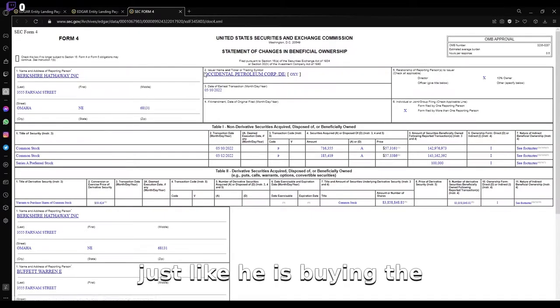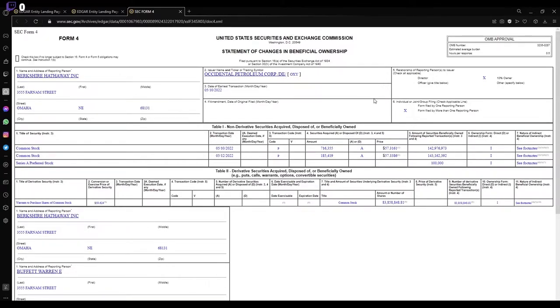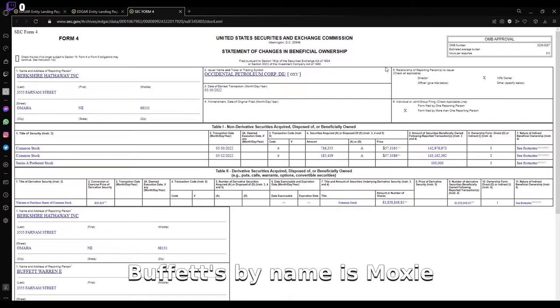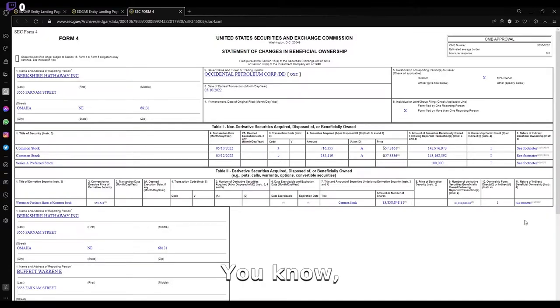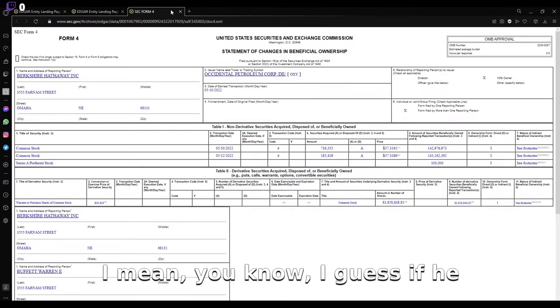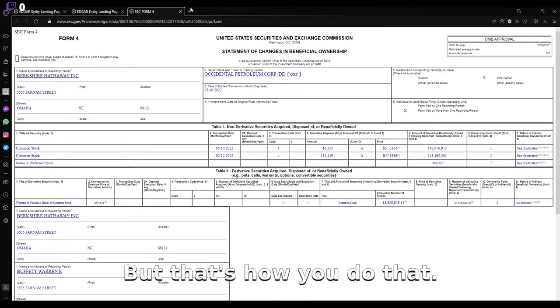Looks like he is buying the Occidental Petroleum Company, or Oxy for short. So it looks like Warren Buffett's buying him some Oxycontin. I didn't know he likes to get down like that, you know. I mean, I guess if he wants to buy some Oxy, he can. But that's how you do that.